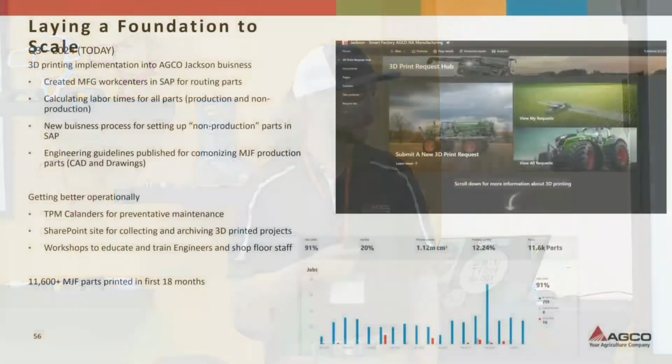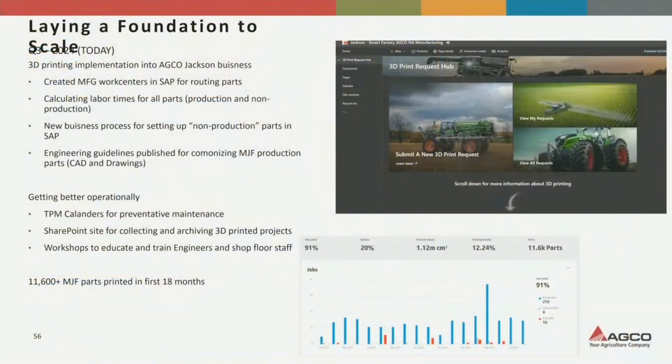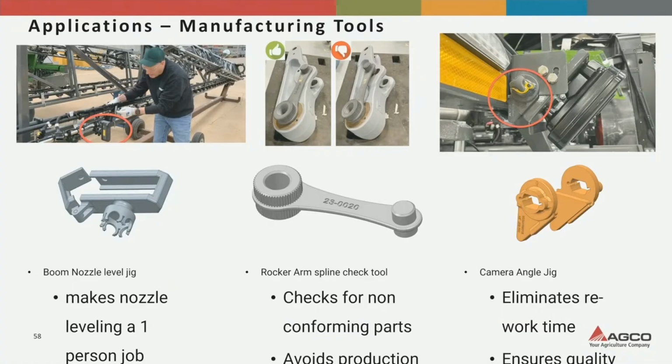This month marks 18 months since installing our multi-jet fusion printer. We've done almost 12,000 parts. Next, I'm just going to talk about some of my top picks for applications. So the example on the left, this is a jig for holding a digital protractor that snaps onto the nozzle of our sprayer. So here is a 120-foot boom section, and on a 120-foot boom unit, you have 400 nozzles.